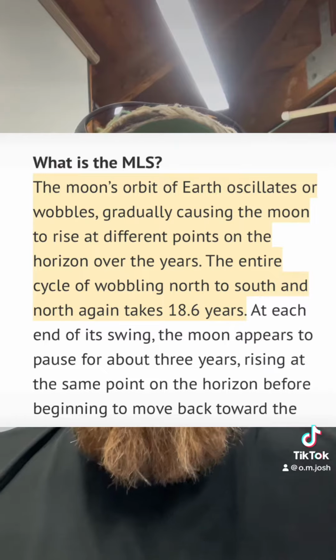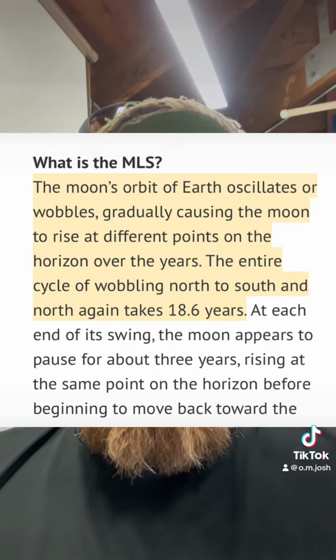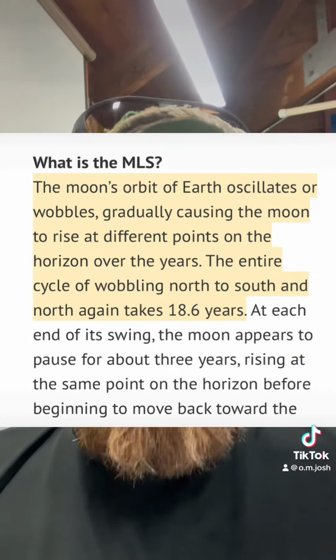So predicting tides, high tide, low tide, it's kind of as challenging as predicting the weather. There's a lot of factors that go into it. It can take up to 18 years of studying one location on Earth to see a full lunar cycle repeat itself to predict tides accurately.